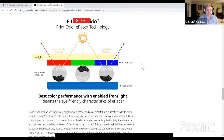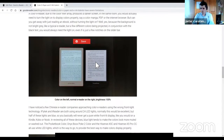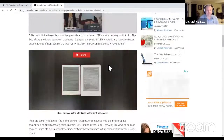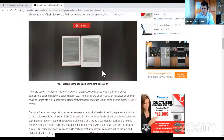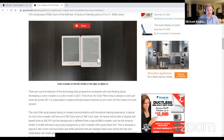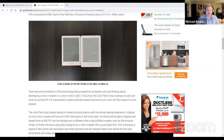So basically, E Ink wants to make Gen 2 Kaleido look like this on the right-hand side, but in color. That's what they want to do with the picture of the Pocketbook here. They want the picture on the right to be in color and to have that good resolution. With the Kindle, they pretty well want to do the same thing. Amazon has had dev kits of the Kaleido 1, and they've had dev kits of the Kaleido 2. They also have dev kits of the 2nd generation Advanced Color ePaper, which we'll talk about in a moment.